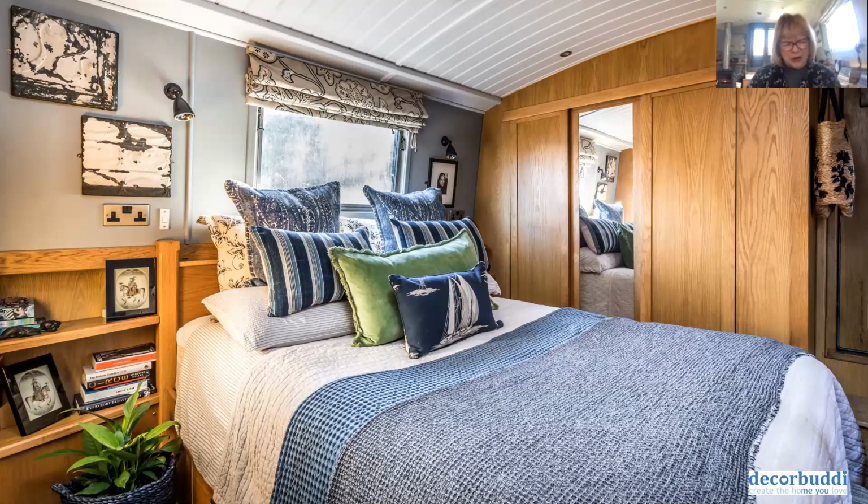So you've even managed to fit a utility room in, a separate utility room. I've actually got a utility area. Yes. Perfect. It's really important. So this room, and the bed was custom built. It's got 6 drawers. I keep all my shoes and my handbags in the drawers.